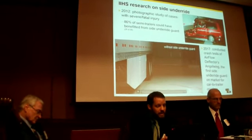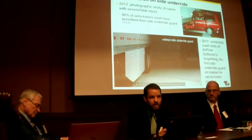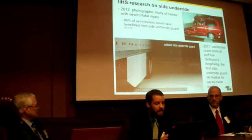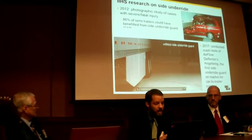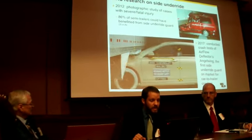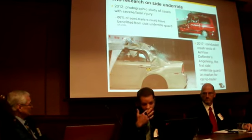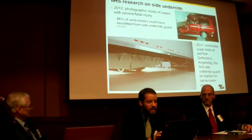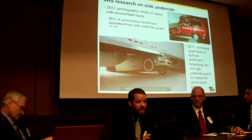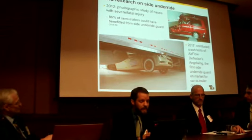The first one, this is not a side underride guard. This is an aerodynamic fairing. You'll see these on a lot of trailers today. They're designed to save gas, and they do that well, but they do not prevent underride. They're not designed to do that. So this is the test without a guard, and you can see what Malcolm was talking about before. You're bypassing all the front structure of the car, which has been designed, as I said, to hit a rigid wall and protect the occupants inside.